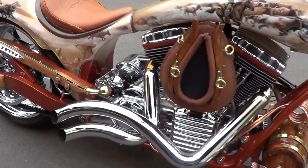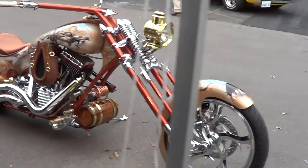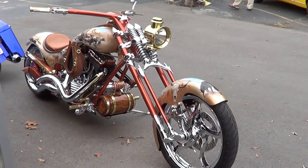Anyways, I thought y'all would want to see it. I'm running across some cool motorcycles. Hopefully out here, maybe we'll shoot a couple of those too, but I think I got an idea for a video that y'all are gonna like.